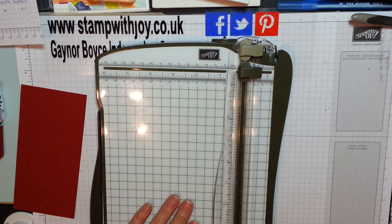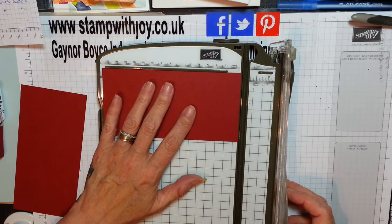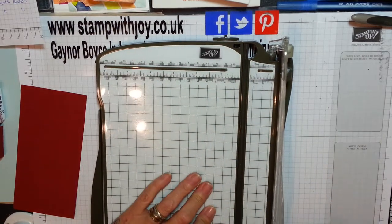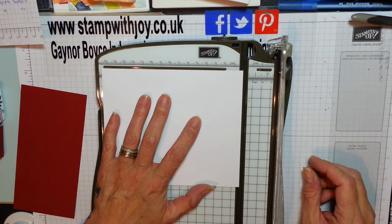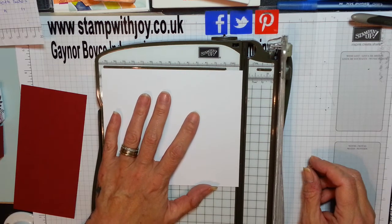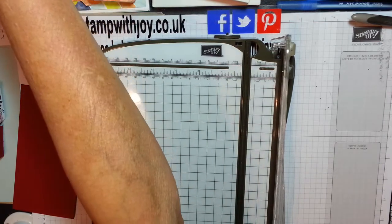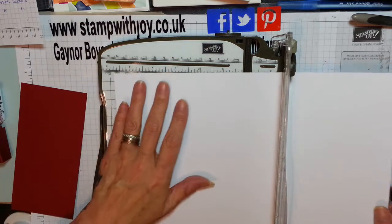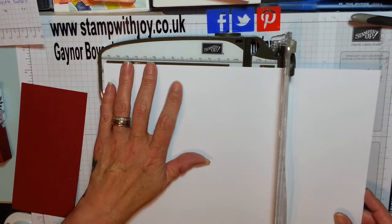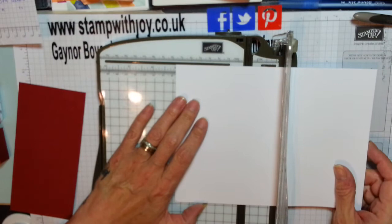Or is that piece wide enough? No, it needs to be 6 3/16. Now, let's see if I've got white here. Yeah. No, that's not wide enough either, so I'll grab a new sheet. I think that way is much better because at the end of the day it uses less paper. So this is 6 3/16 by 3 1/16.